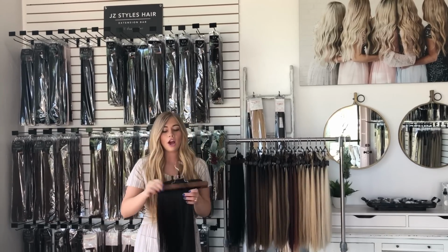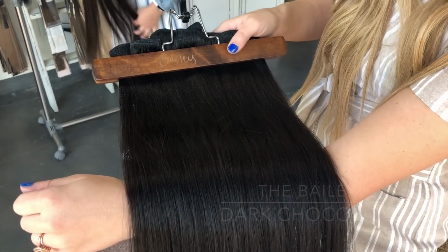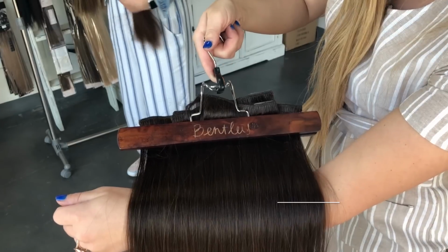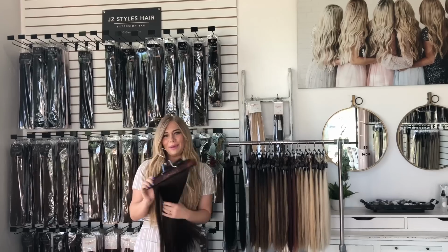The next one is an off black, and this one's named Bailey, and this is my sister. She works at my salon full-time and manages, and she's amazing, and this is the Bailey. This is the Bentley. So this is a medium brown, and Bentley is my dog. He looks nothing like this. He's white as snow, but I just really wanted to name this Bentley.